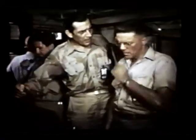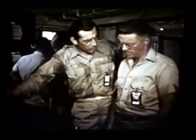Well, this is it. This is the control room. I'd like to have you meet Mr. Stan Burris, the commander of the scientific task group. Stan, I wonder if you could tell us something about the operations that go on in this room. Sure, I'd be glad to.